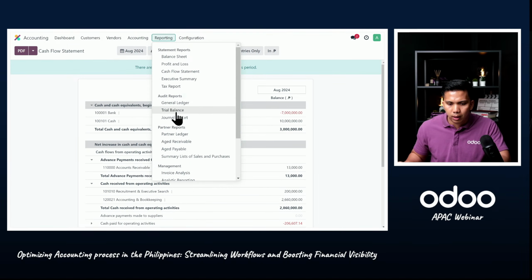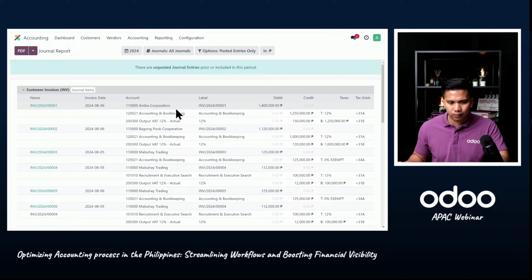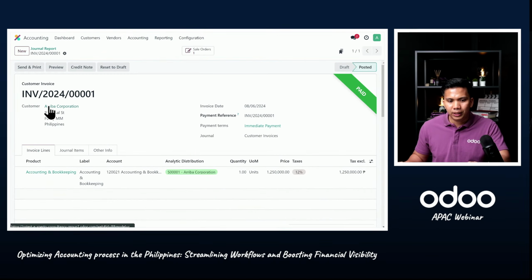And we can also go directly dun sa journal reports natin. So we have dito yung journal reports, and if you want to see, no, we can just simply click this one, yung invoice, tapos it will redirect us dun sa invoice natin.